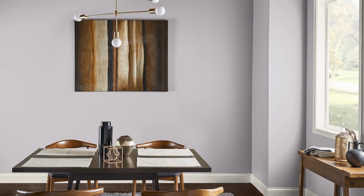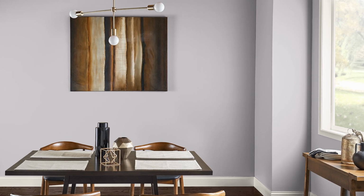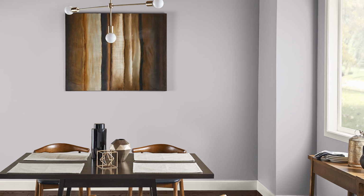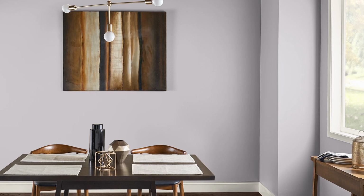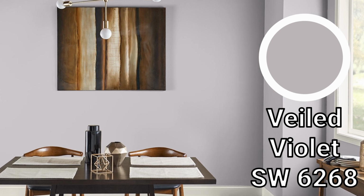Now we're going to start introducing some specific color hues to these otherwise neutral colors, and this color is maybe the closest one to gray on the list, but I would not classify it as such on its own. It starts with maybe a base of gray, but it is fused with a silvery, icy mauve that transforms it completely. The color is called Veiled Violet, and it is the darkest color out of the 5.